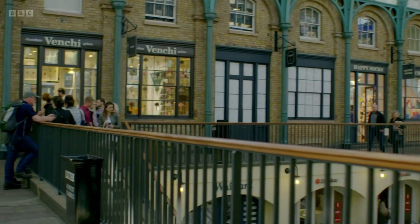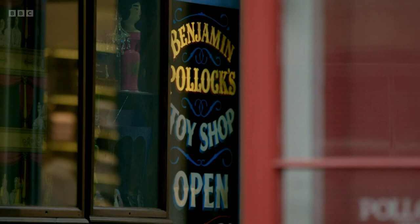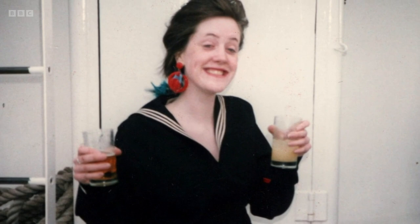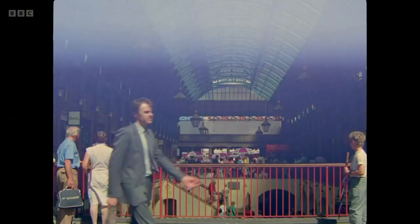With the last of the aristocrats gone, this space creates its own glamour. My name is Louise Hurd, and my relation to Covent Garden Piazza is that I have been working this shop since about 1988. In fact, actually a bit before that, when I was a teenager and lived in southeast London, and was just desperate to get up to this place called Covent Garden. And to come up here was just really exciting for me.